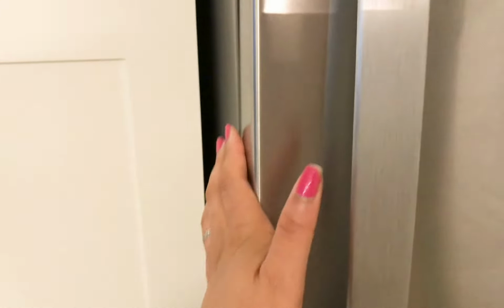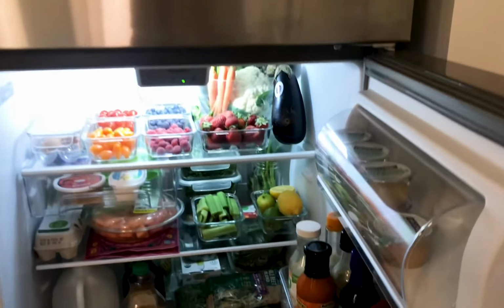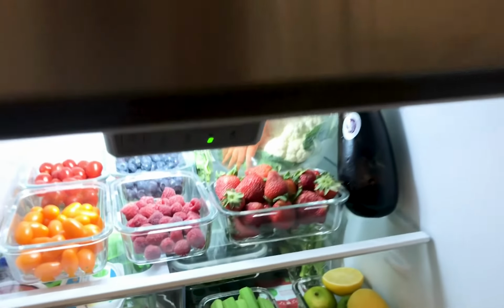So the next part is obviously the refrigerator, and this is my favorite part because I have figured out a system to keep things organized, but it's also really beautiful and pleasing to look at, and it just makes me want to eat all of these healthy fresh foods in my refrigerator.